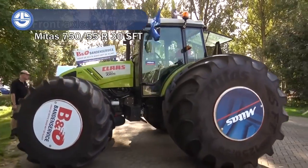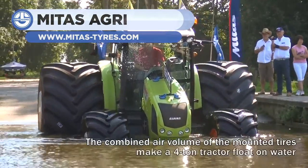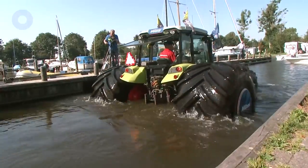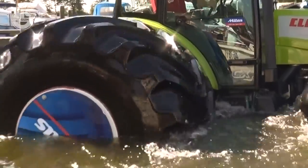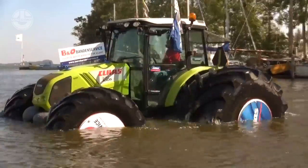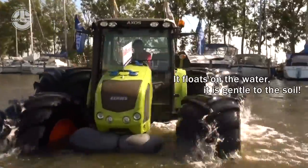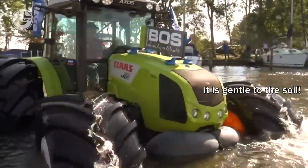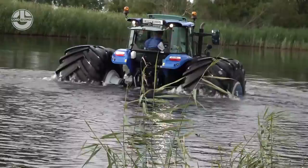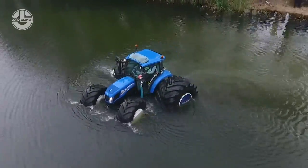Mitas Agri designs tires for the tractor and machines. Now they achieve another milestone by successfully designing a new generation of inflatable tires. Its extremely large volume of air ensures gentle ground handling when working with heavy loads. The flexible ultra-strong sidewall allows low inflation pressures for high load-carrying capacities. These big-sized tires enhance the efficiency of the vehicle in both conditions, on-road and off-road. Interestingly, they enable the tractor to float on water with balance, even in deep water.